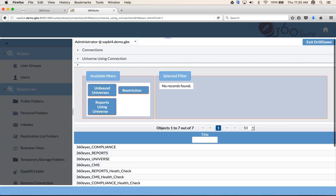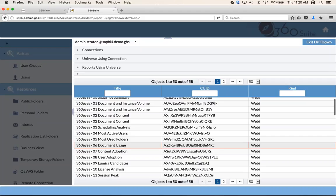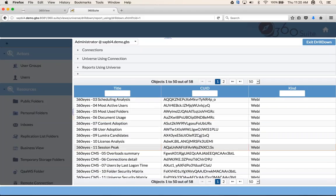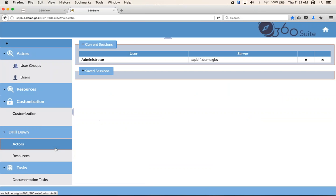And I can further drill down. Maybe I want to see all the reports using those universes. I'll drag that in and run that query. And here's my list of reports against those universes. And this can all be exported to Excel so that you can generate those lists. So that's one of the new features in the tool.